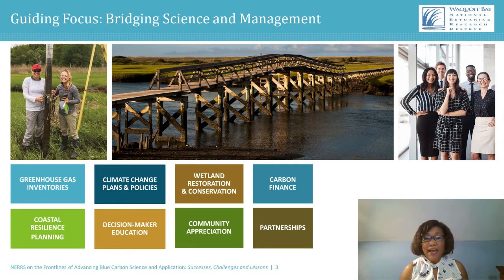For example, the vast peatlands that we find in our sister reserve up in Alaska, and thinking about the contribution of those ecosystems and their importance to salmon fishery, but also to climate mitigation and wanting to protect and preserve them with this understanding. Another interesting area has been the idea of coastal resilience planning and understanding the carbon storage element of these tidal wetlands is an important piece in coastal resilience considerations.